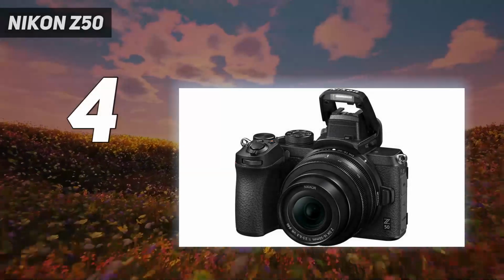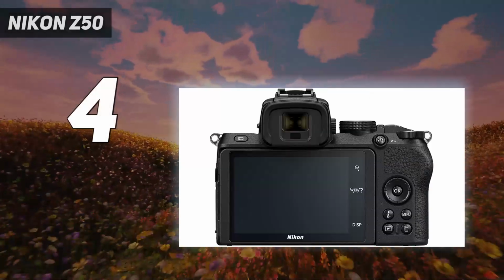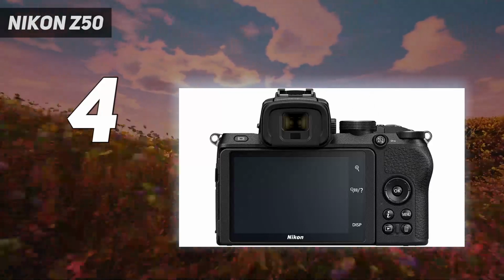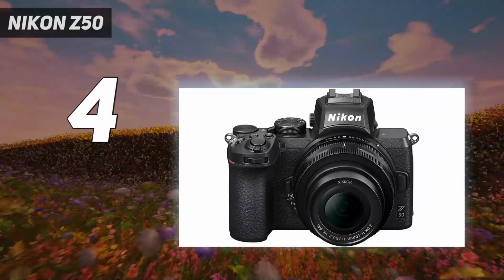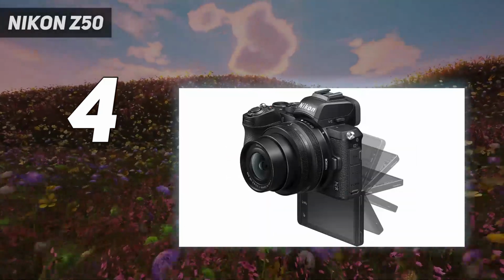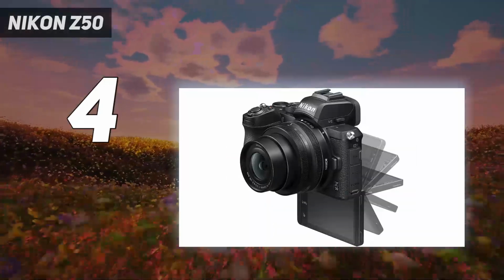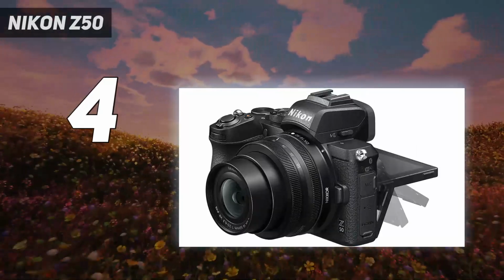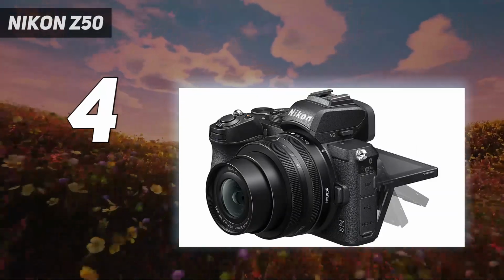Coming at number 4. Nikon Z50. The Nikon Z50 is a much smaller camera than Nikon's full-frame Z models, but it clearly shares the same design DNA. Despite its small size, it has a good grip and good external controls, and the retracting 16 to 50mm kit lens is remarkable not just for its pancake lens dimensions, but for its overall performance.